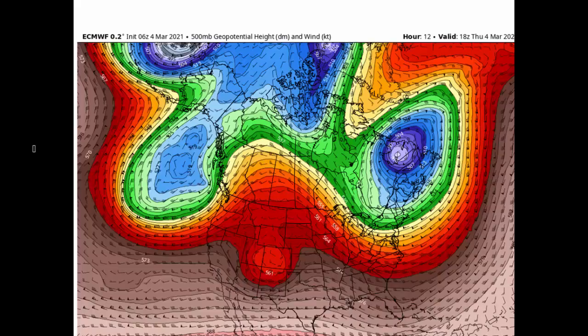First of all, this is where we are today. Here's our little Colorado low. This is where the low is going to be by noontime. You can see it's just going right down I-70. It's going to go like this, then take a little bit of a turn into Oklahoma by tomorrow.